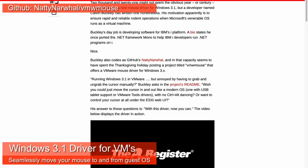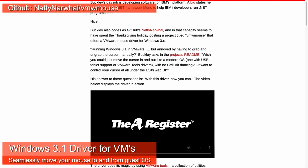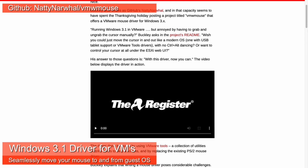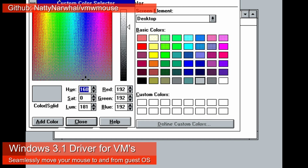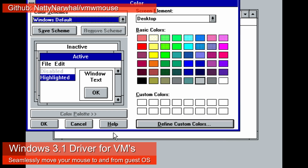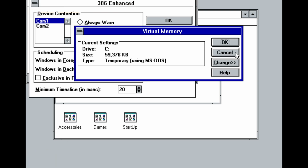A new Windows 3.1 driver has been released. You might ask, why? Well, this driver was specifically made for virtual machines running in VMware. More modern operating systems running inside of VMware can share their mouse coordinates easily with the host operating system. So you can easily move your mouse in and out of the guest operating system without any extra interaction on your part. This easy interaction wasn't possible when running Windows 3.1 as a guest OS. Now, because of this new driver, this functionality is now available for Windows 3.1 under VMware.